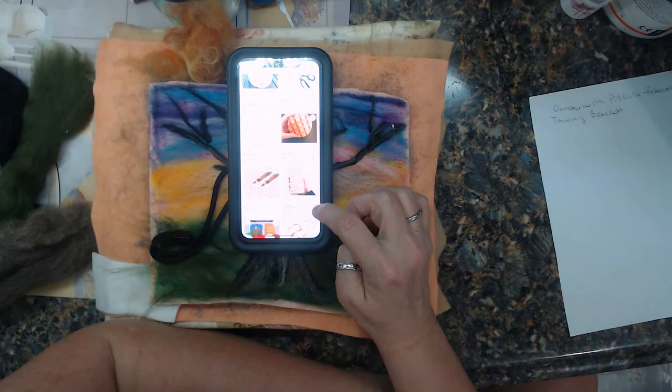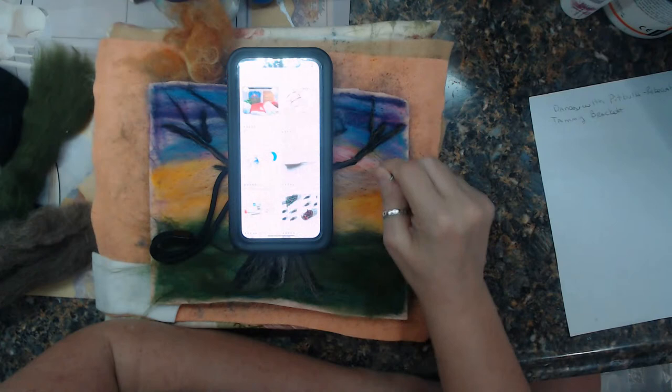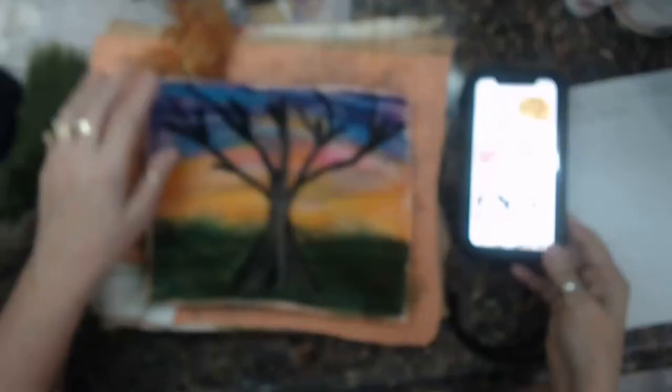So, yeah, there's a lot of wooden tools and things and gadgets and gizmos. But I still like this thing right here. This is my favorite tool right there. Yeah, there's a lot of stuff on here. But I'm doing okay without anything extra. They've got the felting cushions. You know, there's the felting cushions. Those are nice. But, you know, I made mine and it was free.